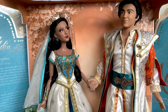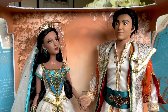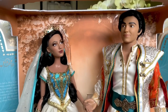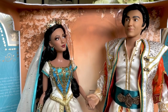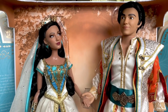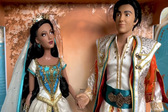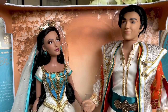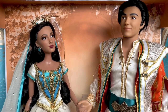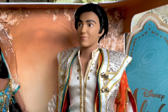Okay, guys, I am shook. This set is amazing. I am so, so glad that I decided to go ahead and get them. Oh my gosh, they're gorgeous. They are absolutely gorgeous. And a lot of people had a really hard time with the price because they're like, oh, these things aren't worth $750 and blah, blah, blah. But the detail that is put into these, you're gonna see in just a second. They are amazing.